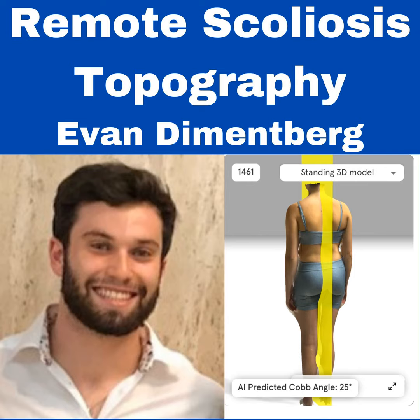I think the technology is something that can go into a lot of different realms, not just scoliosis, and I'm excited to see what it does.